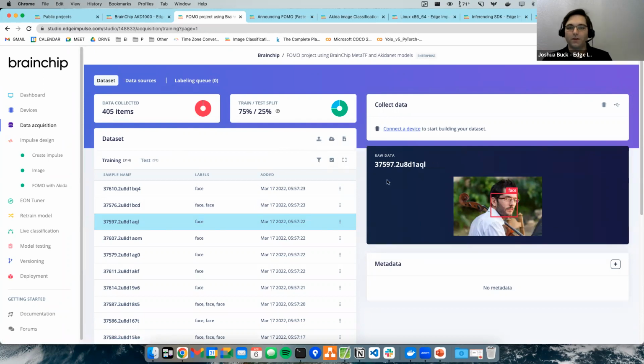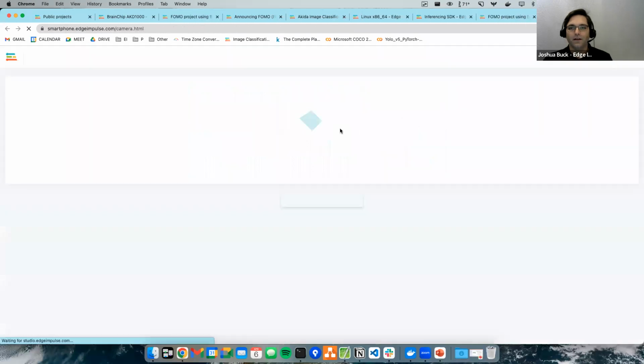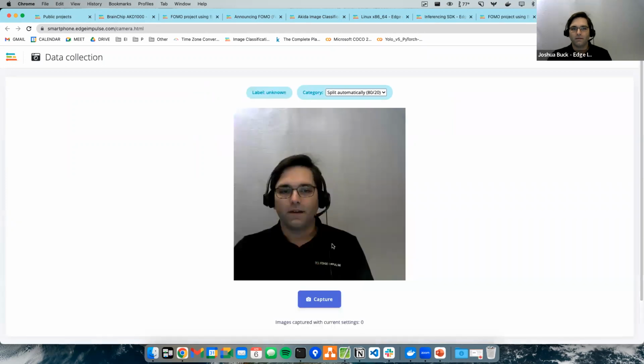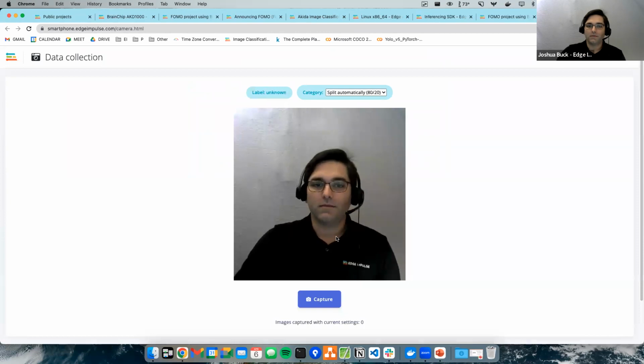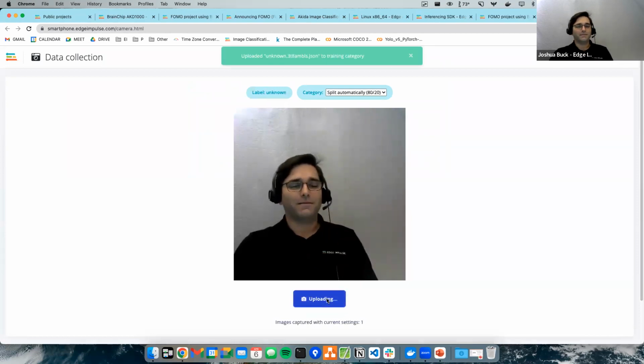This one was built from a model that had already taken in a preloaded data set from a couple of web sources, but we can actually connect to the device. So I'll connect to my computer here and it will connect up to my camera. I'll give it permission to access. And there I am, right? So here I'm just going to take a few snapshots of myself. I could probably look better today.